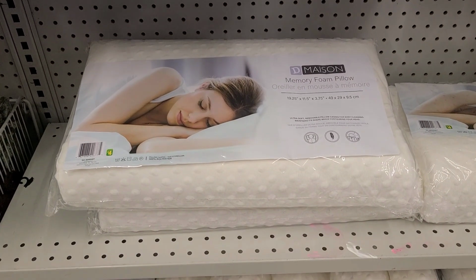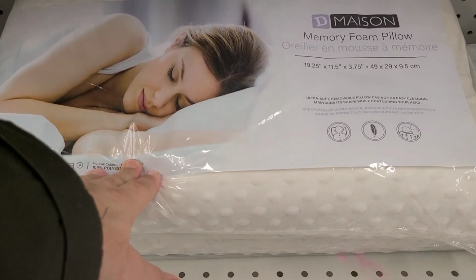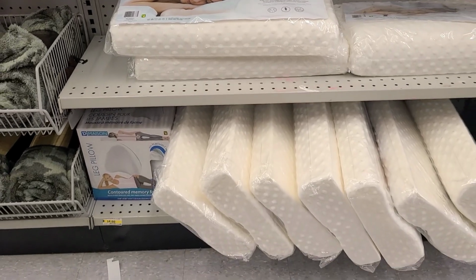I purchased a memory foam pillow last year from Dollarama, only to find out when I got home, it was super hard and very uncomfortable. These here are a different selection. They're very soft and very plush, so I might give this one a try.